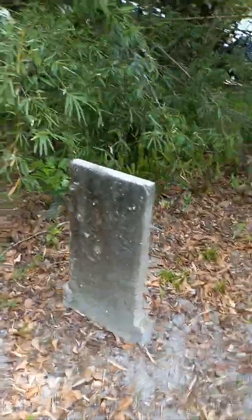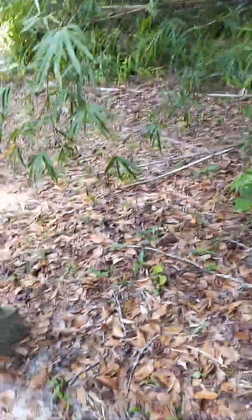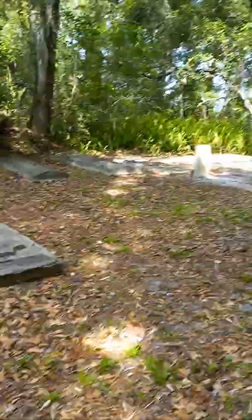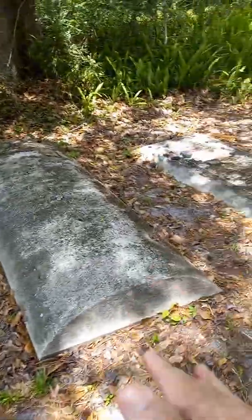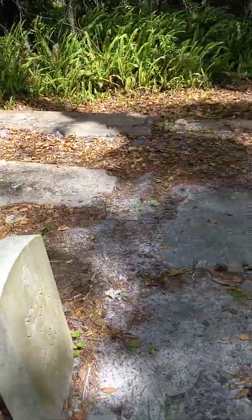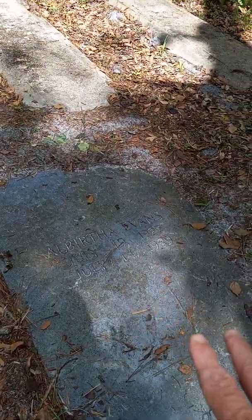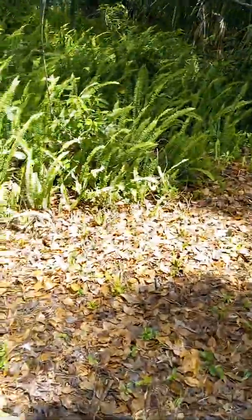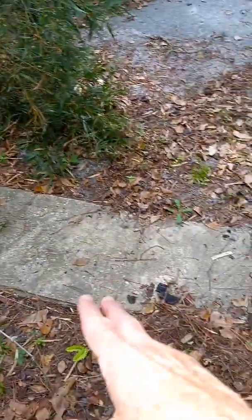Another nice heart, 89. This looks like an old stone, and you see they're kind of in the woods there. Handwritten. I can't read it. Unmarked, unmarked. These are all unmarked. Except this one, another military stone. 89. That one's marked in the granite. And then, oh, that's a small one. That must be a child.